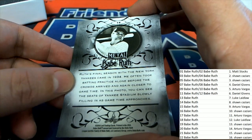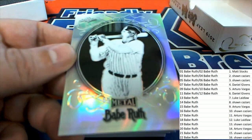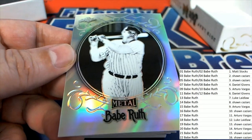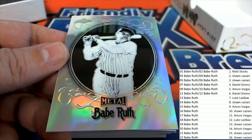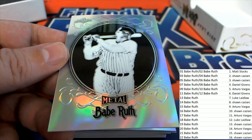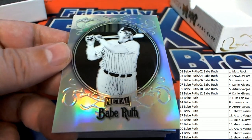Number 14, Sean Kaz. Congratulations, Sean Kaz. This matches up on the checklist. Number 14, you can see that. Nice Babe Ruth.